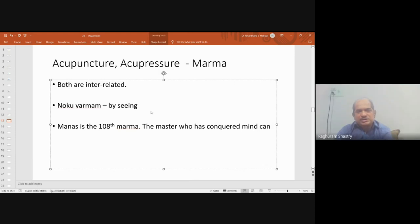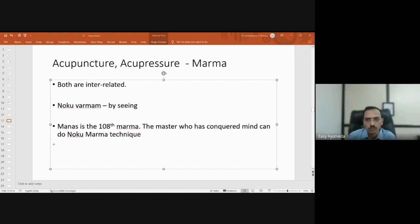I just wanted to know, does it need a lot of practice or any special qualities to develop that Noku Varmam? Like over a period of time, you learn that process and master it, or does a person who is healing through Noku Varmam need to be something special? This is passing on the energy, right? Noku Varmam also is passing on the energy to the other person, to the Marma points. It requires a guru who can teach you the technique. It's not like you keep on experiencing and get some idea. To get the fullest of things, definitely you require a teacher. And if he gives it, then only you can take it. It's not an easy job.